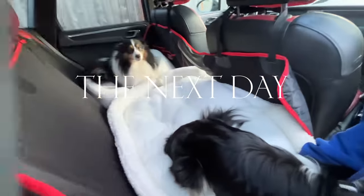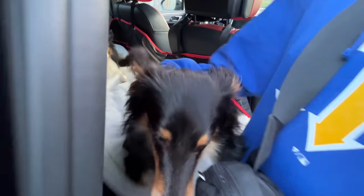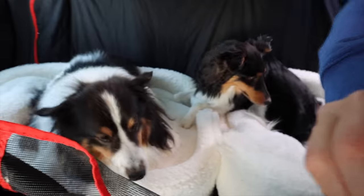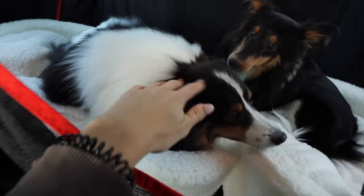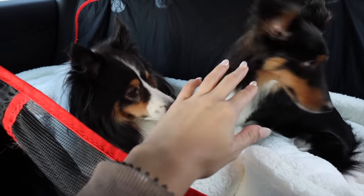Monica put these beds here for them. Look how cozy they look. Oh, you guys are going to have a good time. Hi, Bean. Oh, these dogs are road trip ready. That's so nice. These beds are so cozy for them. I love that. Hi, Cow. Hey, Cow. Lily's so nervous, poor girl. She does not know what's going on.